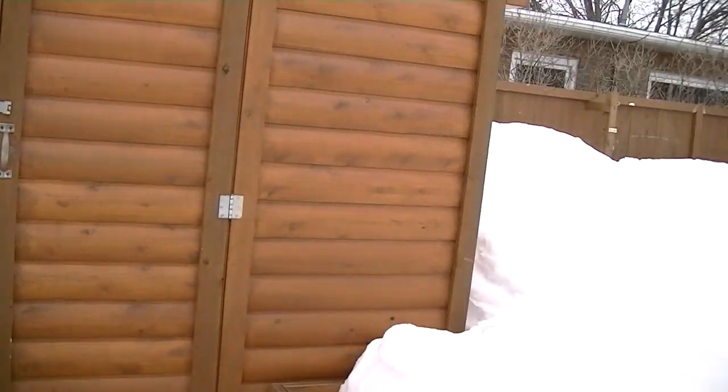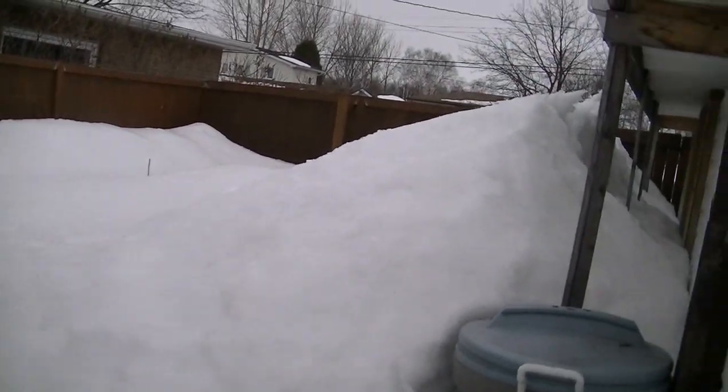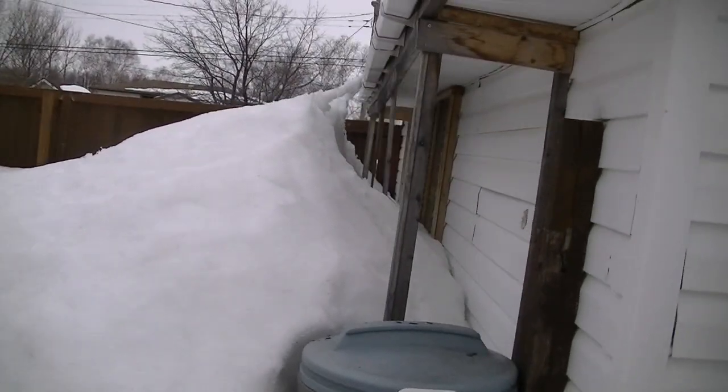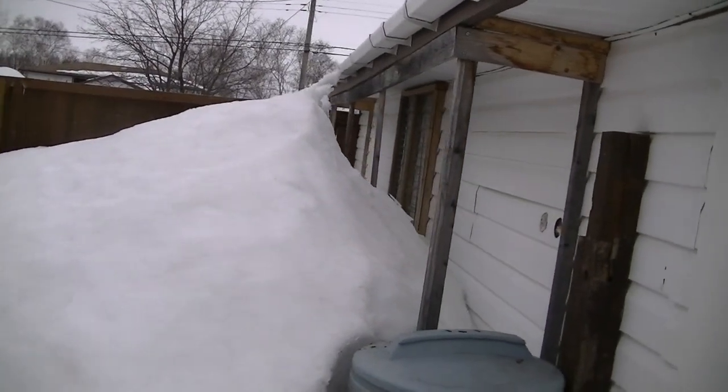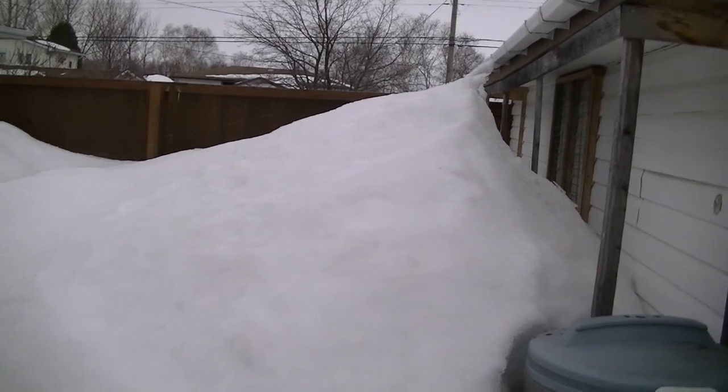Okay, here we go, guys. There's still lots of snow in this yard. But at least the snow is not all the way up to the eaves on the house anymore.